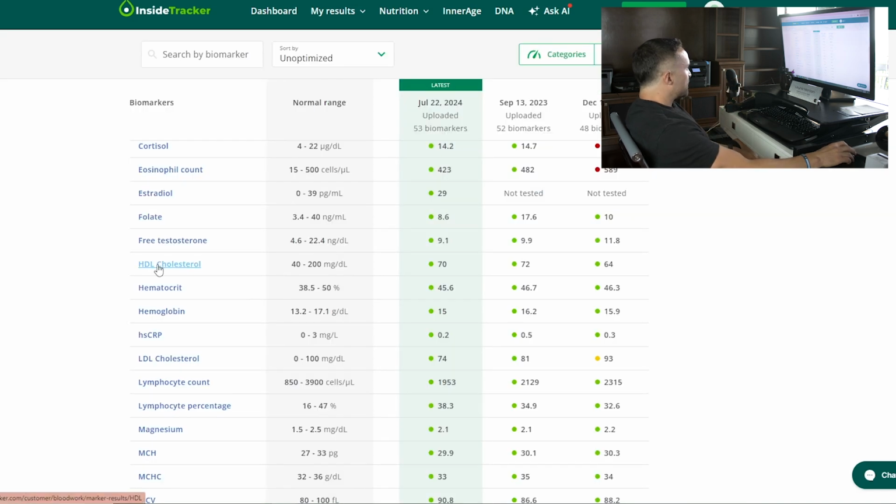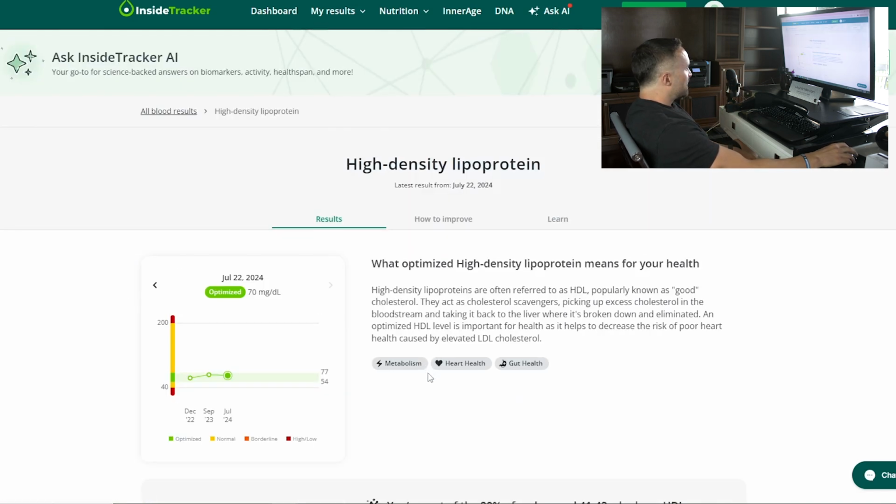Speaking of cholesterol, let's look at HDL cholesterol. So I'm at 70, and it's gone up a little bit. It was at 64 in December of 2022, then 72, and then 70. So I'm right around 70. HDL is basically a marker of good metabolic health. So I am very high in the optimized range, and that's good. Again, indicates good insulin sensitivity, good overall metabolic health.